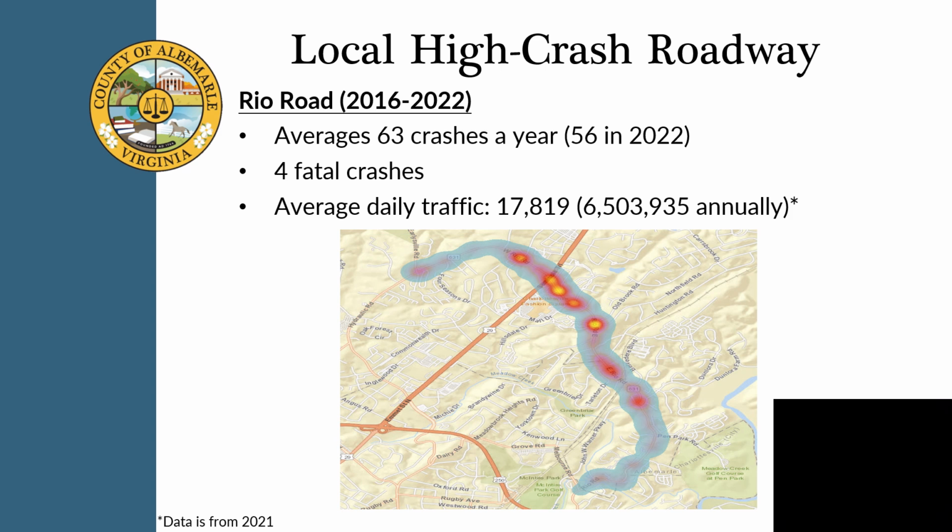We end up with a rear end crash, which is one of our most commonly seen crashes throughout Albemarle County. But on Rye Road during this time frame, again, we're speaking from 2016 to 2022, we're seeing an average of 63 crashes a year, and it shows that we have 56 in the year 2022. 4 fatal crashes have occurred on this roadway, and it shows you the average daily traffic count roughly of just under 18,000.